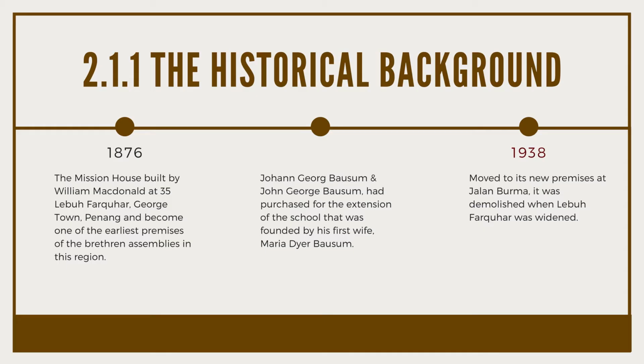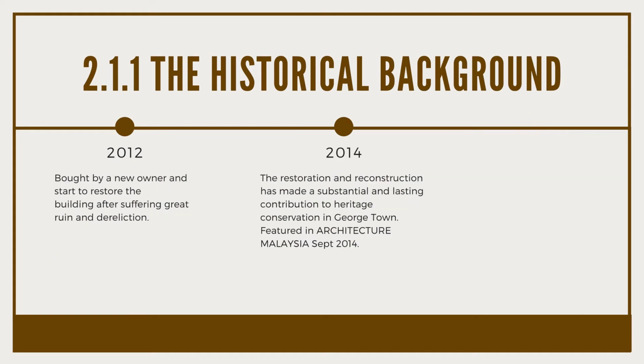The mission house was built by William MacDonald at 35 Lebuh Farquhar, Georgetown, Penang, and became one of the earliest premises of the Brethren Assembly in the region. The premises was moved to Jalan Burma in 1938 when Lebuh Farquhar was widened. In 2014, the restoration and reconstruction made a substantial and lasting contribution to heritage conservation in Georgetown.